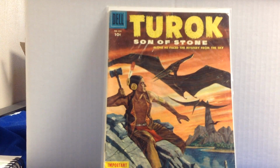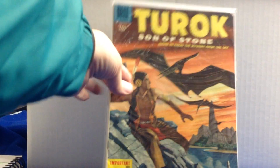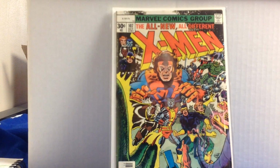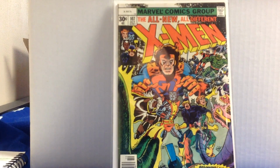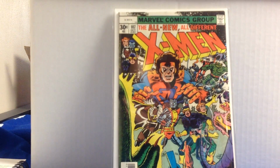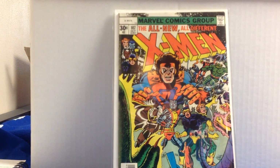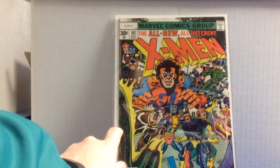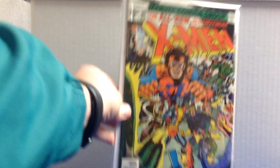Turok, this beautiful cover right there. And of course I like to collect first appearances. I just put one in here as an example. Like here's the first appearance of the Starjammers, X-Men. This is a pretty high grade copy. There's a little tick there, and there. And the rest of it looks pretty sharp.